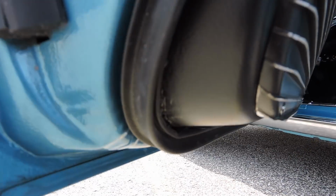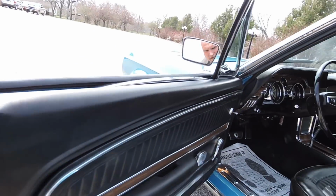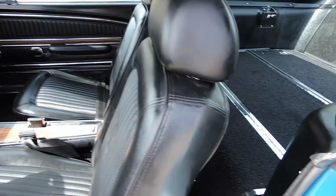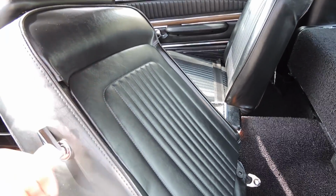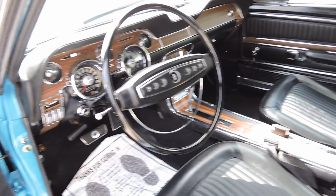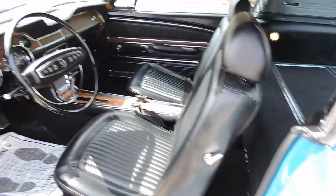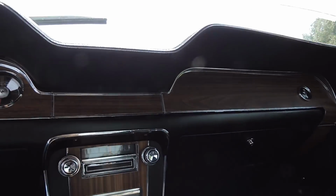Here's the codes. Everything matches up to the Marti report and VIN number. Everything's kosher there. Original Gulfstream Aqua, black interior, done back to factory specs. Does have the headrest. I think, if I remember on the Marti report, that's how it came. Back console light works, back lights work, under the dash lights work. Like I said, this is one of the nicest interiors I've ever been in.